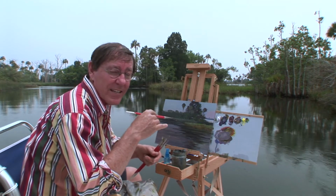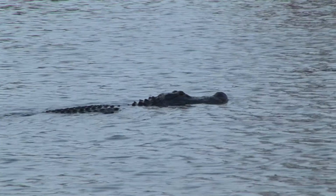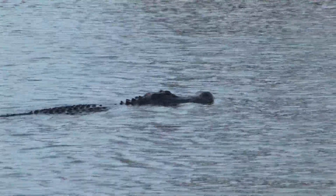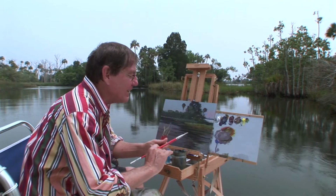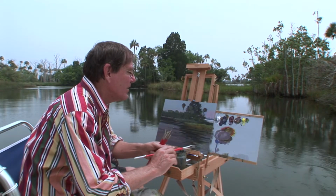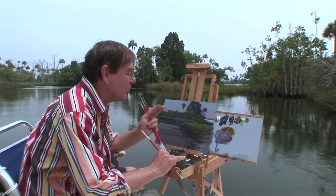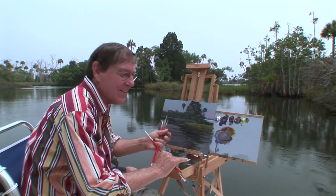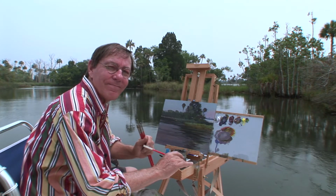Considering it's probably 98 degrees out here too, everybody's getting pretty fried. But this has been a really lovely location. I'm sure I can take this back into the studio now, put a few more touches on it, think about it a little while longer, and I think this will be more than a study. I think this will be a painting that I'll be able to put a frame on.